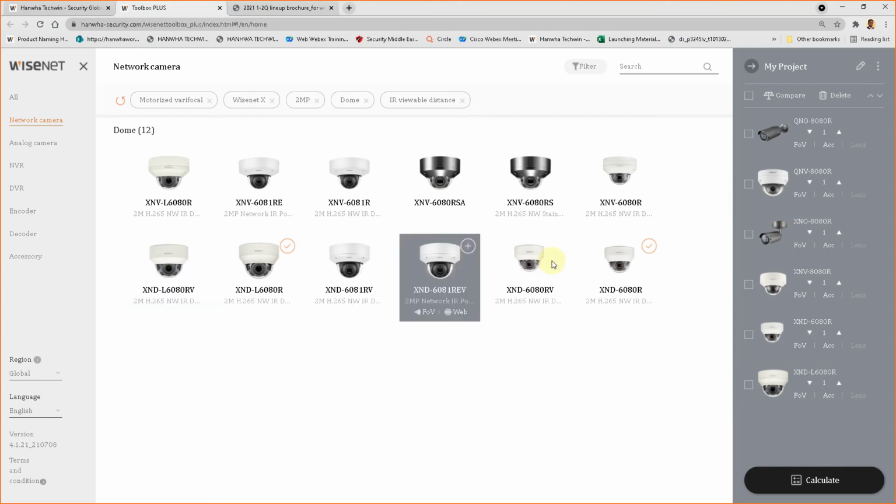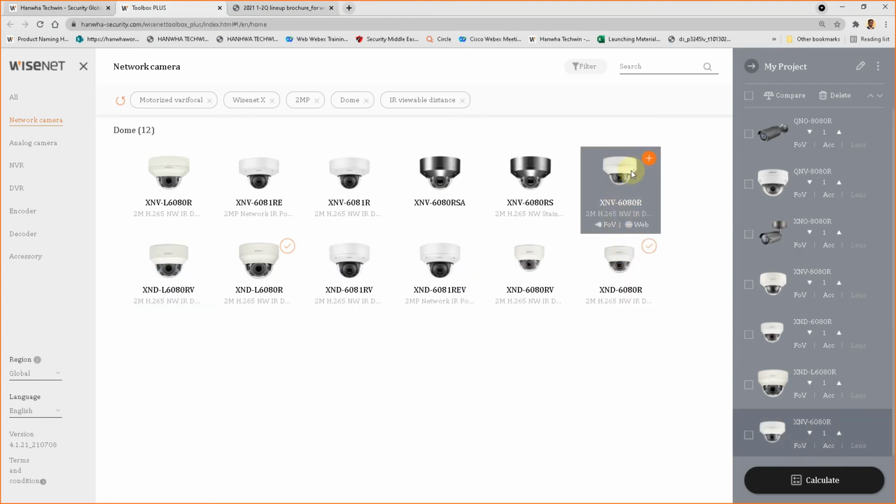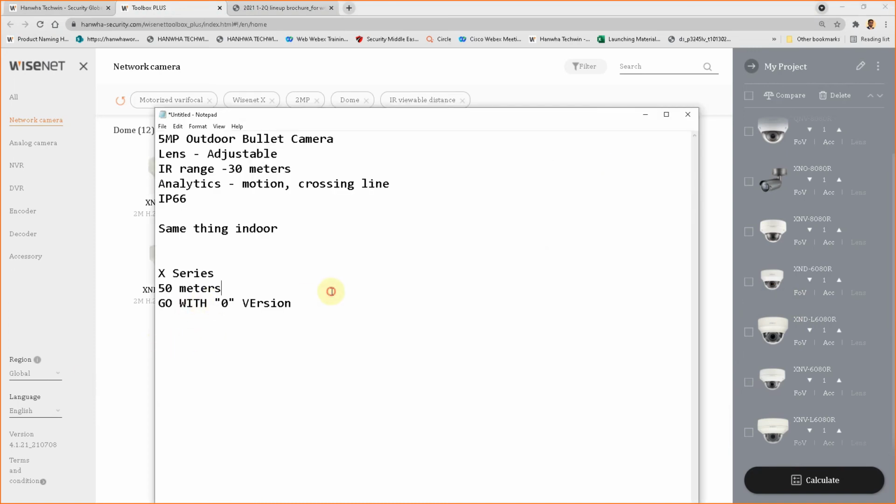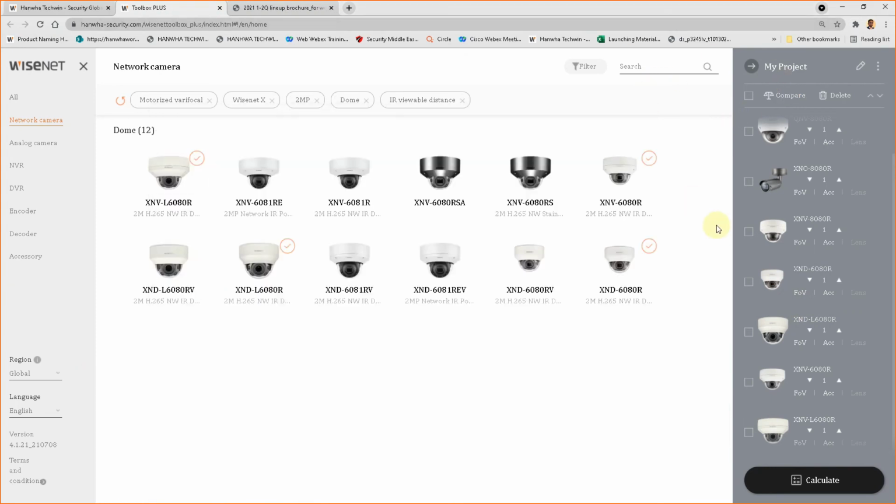Here RV, skip X and V80, select all these, skip L. Okay. Now let's keep the spec minimum. Let's make it 30 meter. Okay. X with an L is called X Light. X Light is same like Q. Okay. Think of it like a Q series. But what's missing, we will see now.